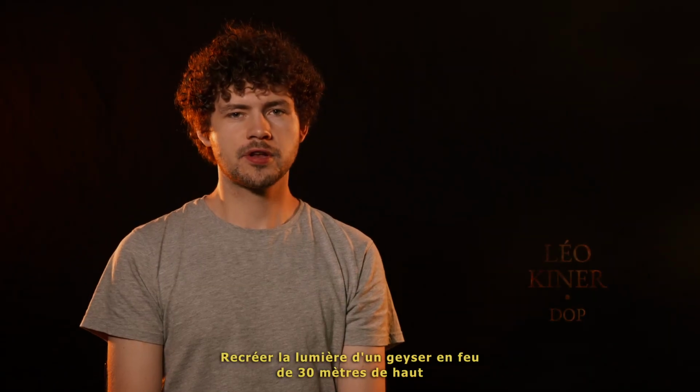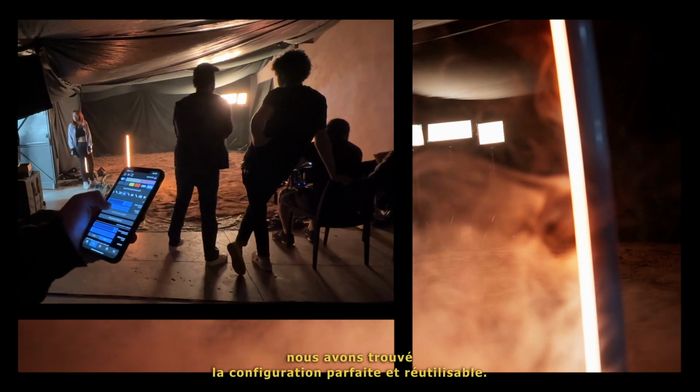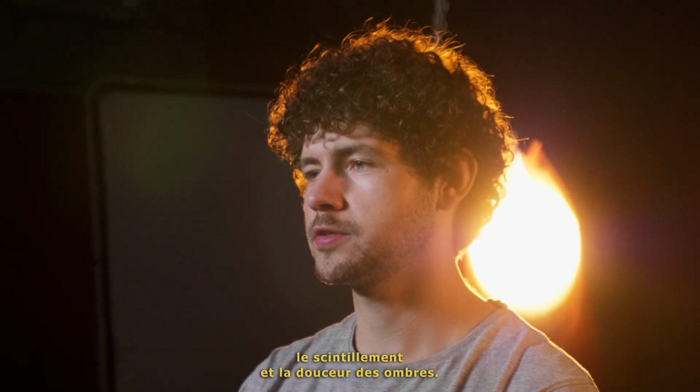Recreating the light of a 30-meter burning geyser was a bit tricky. Thanks to a lot of tests, we were able to find the perfect reusable setup. We programmed 3 LED panels and some LED tubes to obtain the right colors, flickering, and shadow softness.